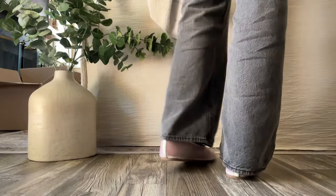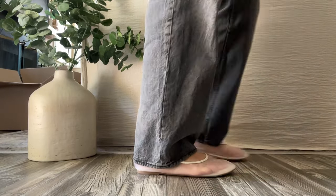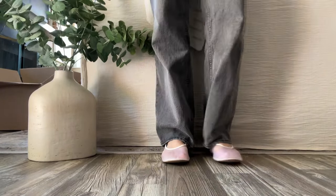I just loved the way that the white looked on. This is honestly what I went in hoping for to be cute with outfits I had envisioned, and they did come out feeling like the best. I love how they went on. If anything, you might even be able to size down a half size in these.